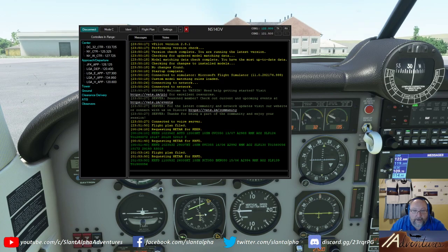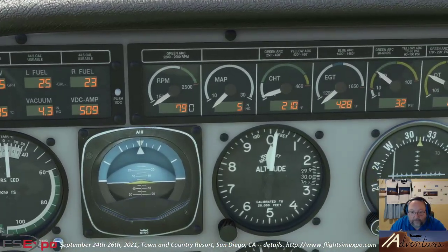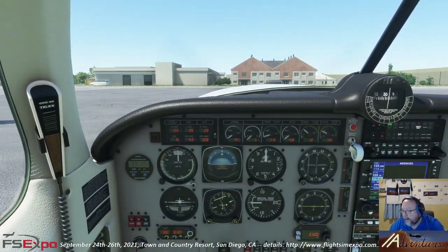2994 is now the altimeter setting, which I think we've already kind of adjusted it up a little bit. Yeah. So even at 2997, it's reading 0 feet. So we'll just leave it there. That's fine.